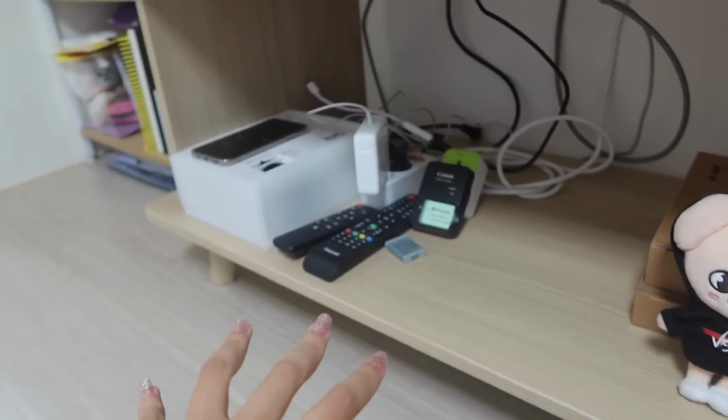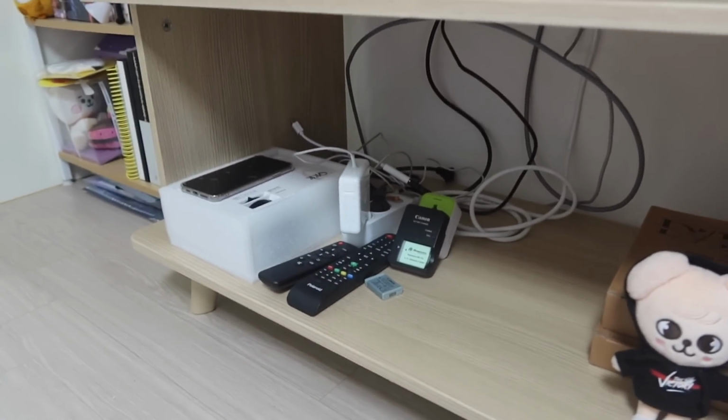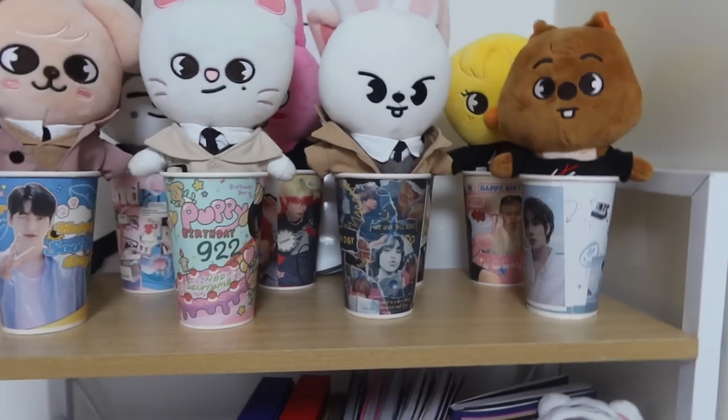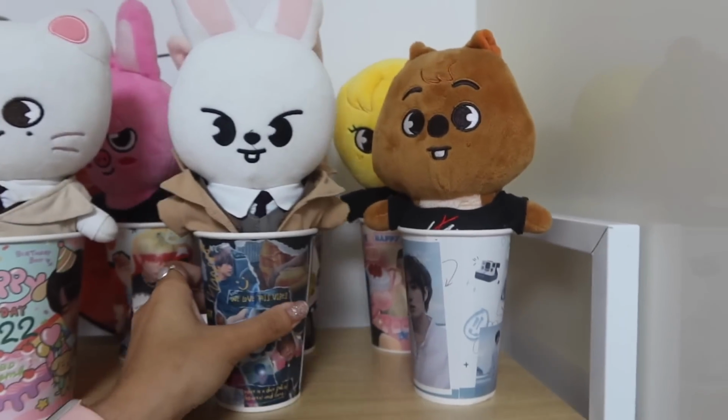So yeah, and then over there's electric stuff. So don't look at that. Anyways, let's go to the top of the shelf. So obviously at the top you guys can see chaos. These are my skazoos. Obviously I have all OT8.